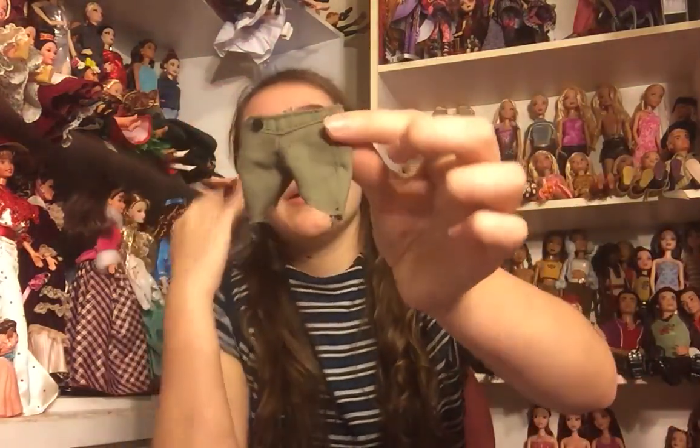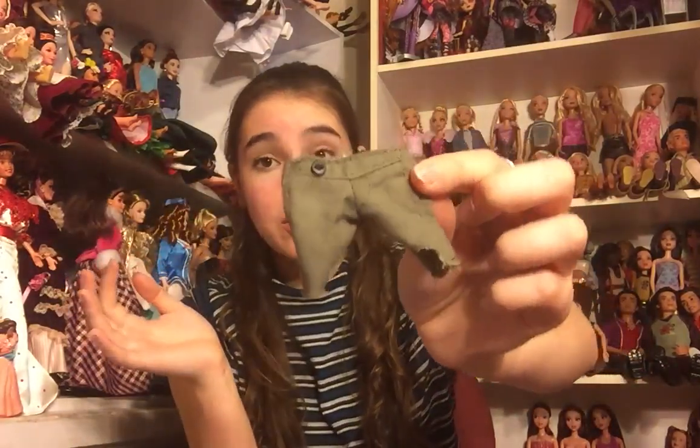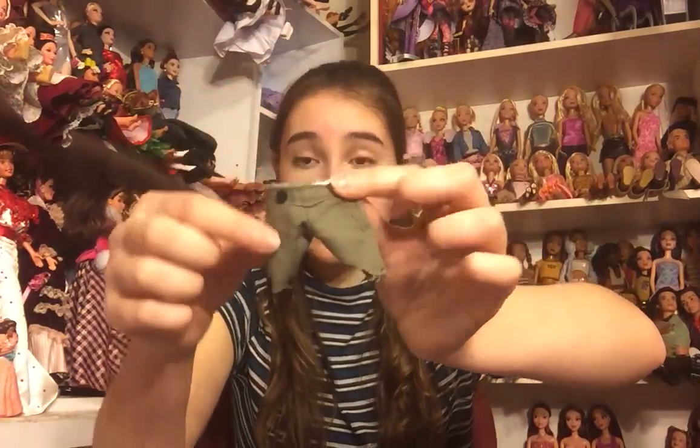And then I feel like I dropped something. Oh yes, there's a pair of, I think they used to be pants because they look like they've been cut, but that's okay. I can definitely still use them. They're green and they have a little button, and they're very cute. I don't think they're Barbie, but they're very nice.